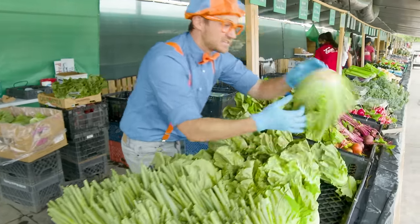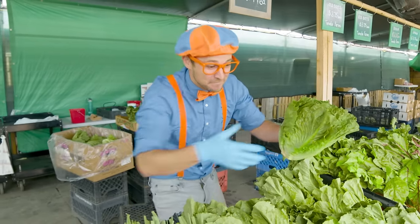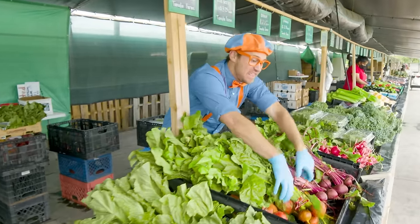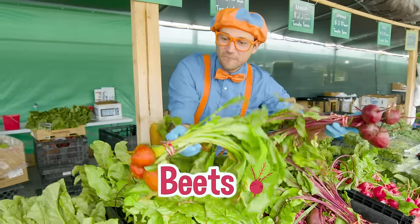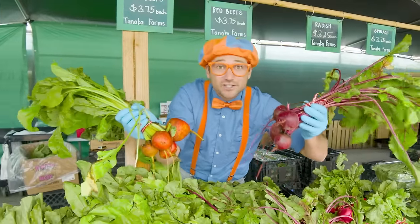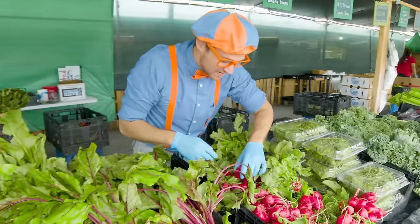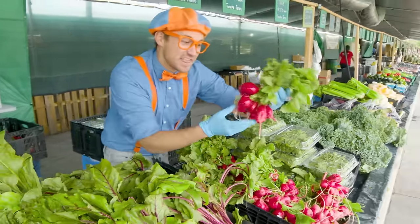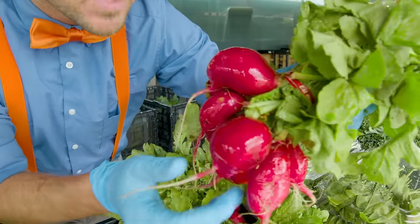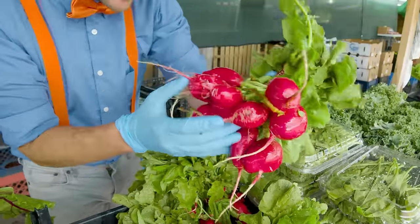Wow. This is romaine. I love romaine. It's so healthy. I like to put it in my salads. Wow. And these are beets. Whoa. These are golden beets. And these are just beets. Oh, look. Check these out. These are cute. These are radishes. Do you see the color? It's kind of like a pinkish red. Yeah, I like that color.